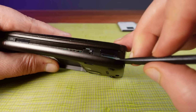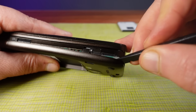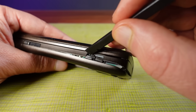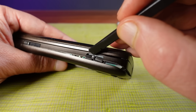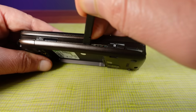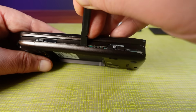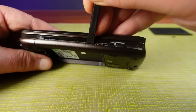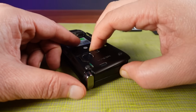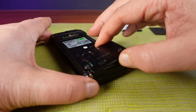I'm carefully removing the back plastic cover, and there's the first problem. The voice key button appears to be already cracked. This indicates I could be dealing with brittle aged plastics. I'm going to have to be very careful if I don't want to damage anything, such as these clips holding this cover on. With the cover off, I can now see 4 more screws.